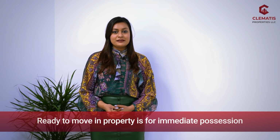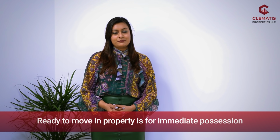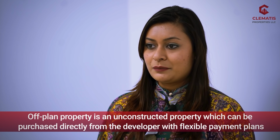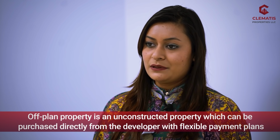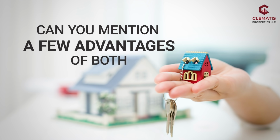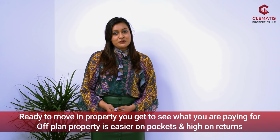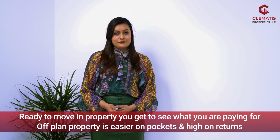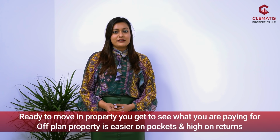Ready to move in property is ready for immediate possession with 100% upfront payment. An off-plan property is unconstructed property which you can purchase directly from the developers with flexible payment plans. Ready to move in property, you get to see what you're paying for and they are free from GST implications. For off-plan property, they are higher on returns and easier on pockets.